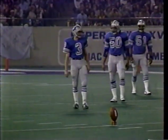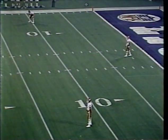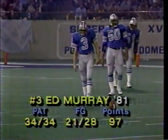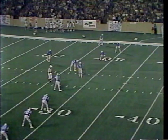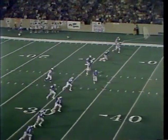Much at stake today here in the Silverdome. The Chiefs deep to return: James Murphy. As Eddie Murray of the Lions will kick it off. It's 10-7 Detroit early in the second quarter.